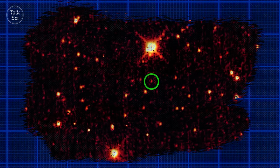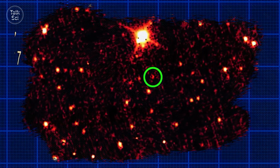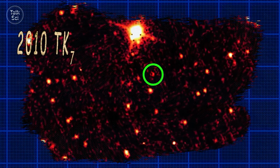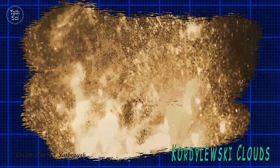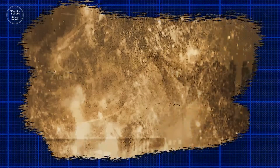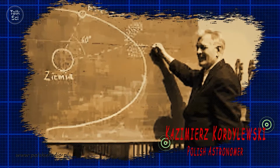Apart from 2020 XL5, as I mentioned earlier, another object in Sun Earth L4 is an asteroid called 2010 TK7. These objects are called Earth Trojans. In the Lagrange points L4 and L5 of Earth and Moon, there exists a large concentration of dust called Kordylewski clouds, named after the Polish astronomer who first reported the presence of these clouds.